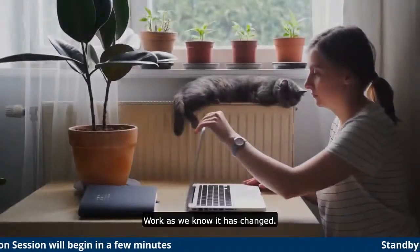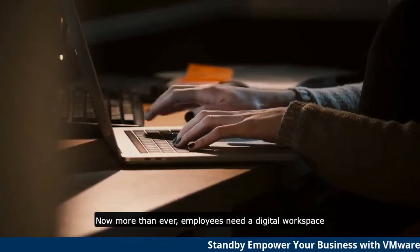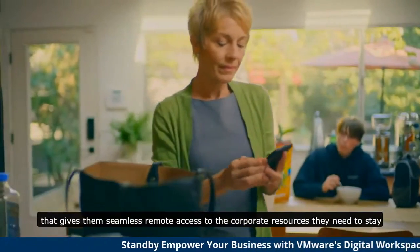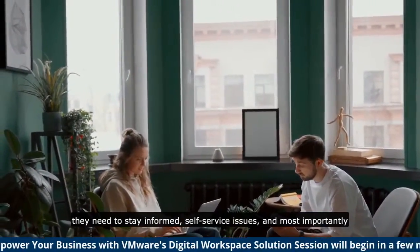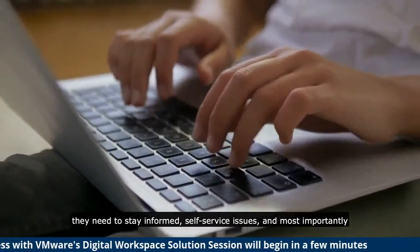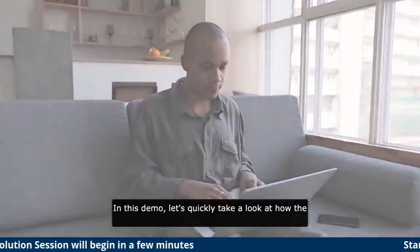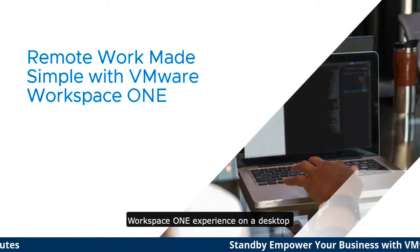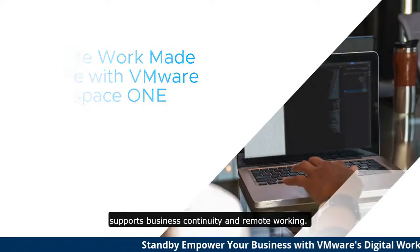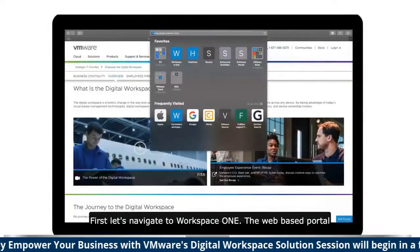Work as we know it has changed. Now more than ever, employees need a digital workspace that gives them seamless remote access to the corporate resources they need to stay informed, self-service issues, and most importantly, to get work done from anywhere. In this demo, let's quickly take a look at how the Workspace ONE experience on a desktop supports business continuity and remote working. First, let's navigate to Workspace ONE.